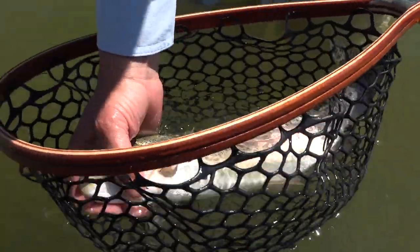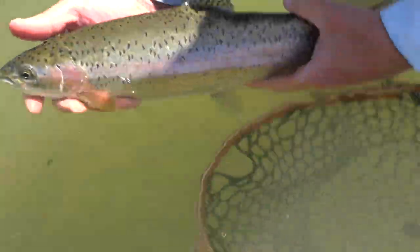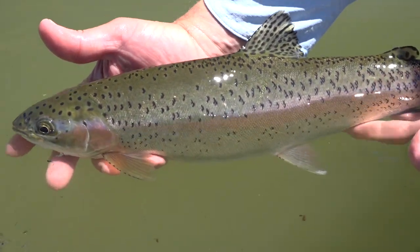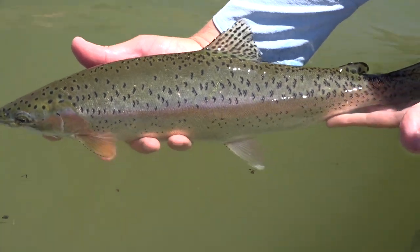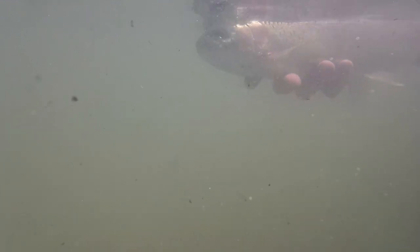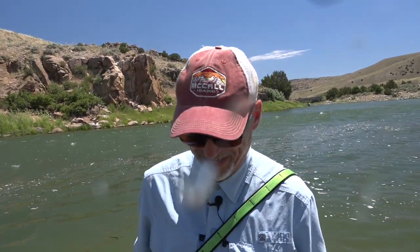All right, this is a really big trout. Nice fish. Look at that thing. Maybe 18 inches, 2.5 pounds. Hard fighting rainbow. Didn't jump, but made some awesome, incredible runs into my backing and off it goes. Good fighting fish. That's pretty cool.